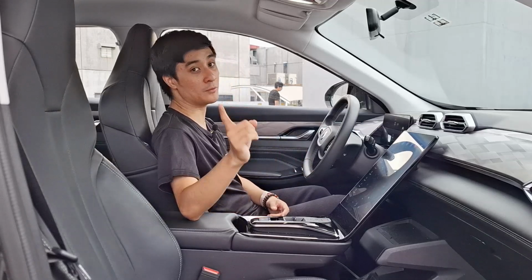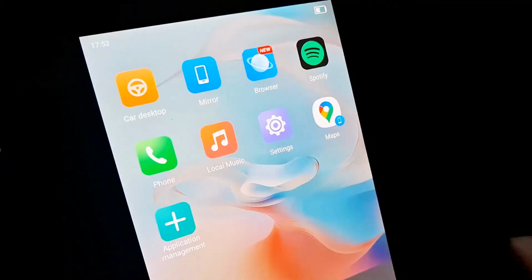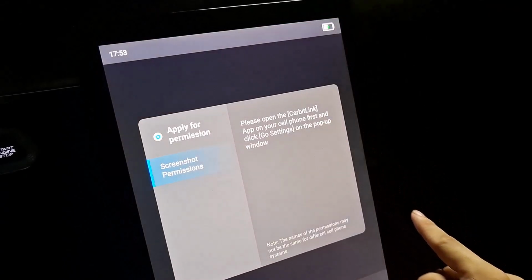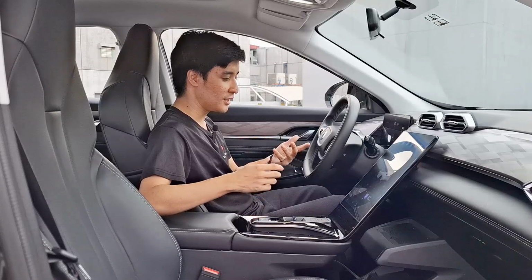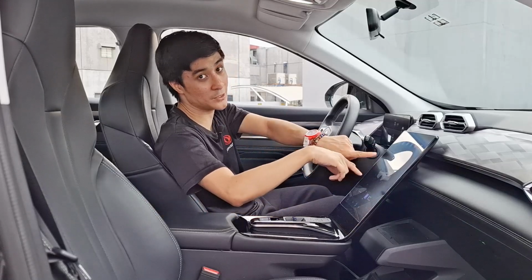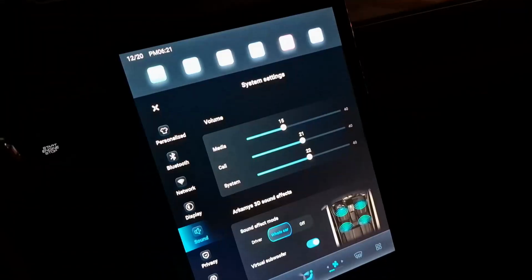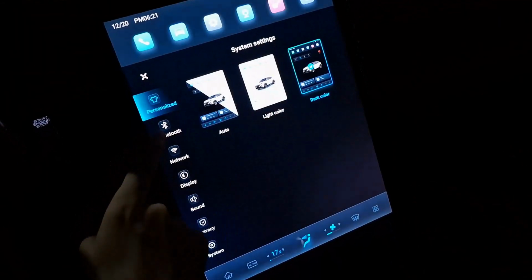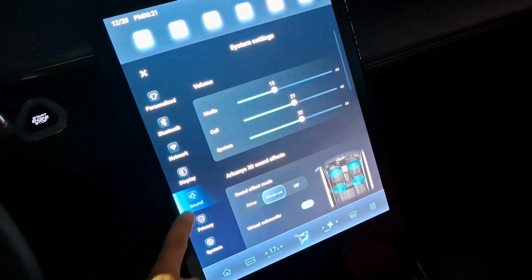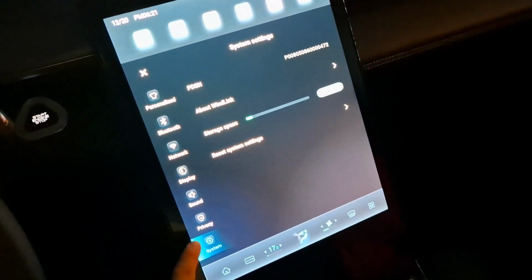However, like with that of the 14th Friday, this has Carbit Mirror Link, which I've tried out numerous times. It does the job really well. However, of course, you have to leave your phone on at all times to view everything. But at least you can check out Messenger, Instagram, and all that with that system. And more stuff here with the settings, like for your display colors, your Bluetooth, Wi-Fi, system controls.